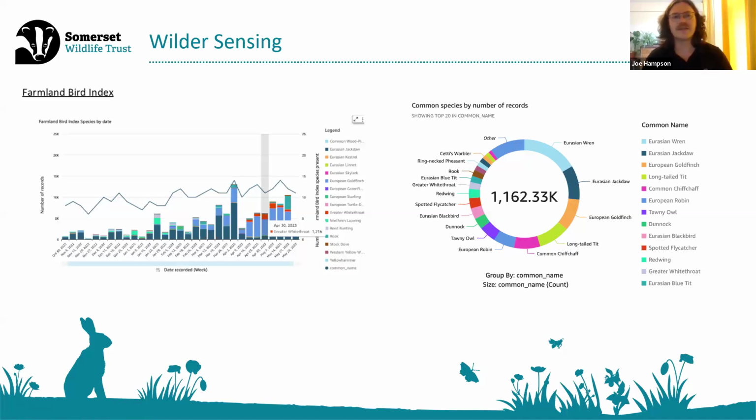But I think one of the benefits of Wilder Sensing is its analytics platform as well. You're getting an awful amount of data from it, but the analytics platform allows you to view this data in very different ways. It allows you to pull insights out that you can use within your own comms, or to start looking at trends. Having people working on this could be a PhD project for years and years.